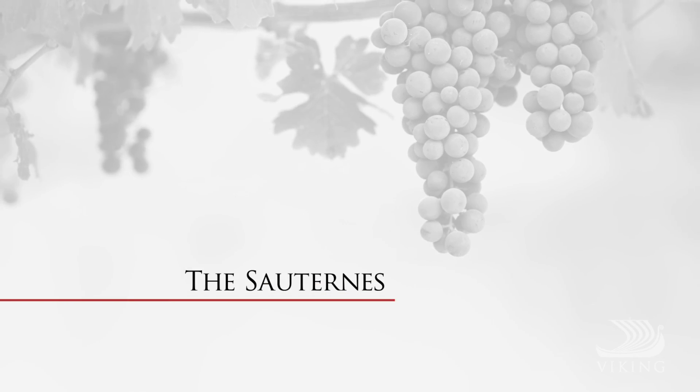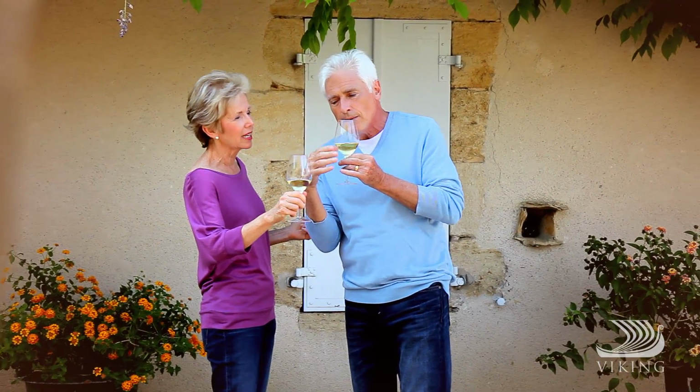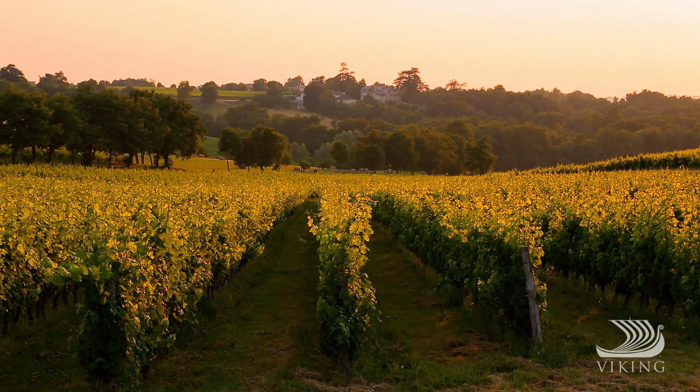For an entirely different type of taste, there's nothing quite like the wines of Sauternes, which come from grapes that have been exposed longer to the elements of nature. What is it in the process of making Sauternes wine that makes it sweet? It's a mold called botrytis.